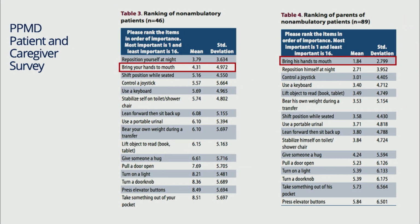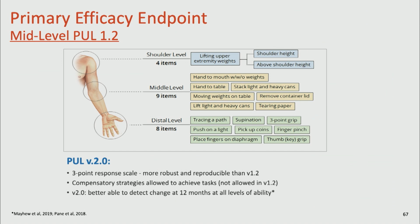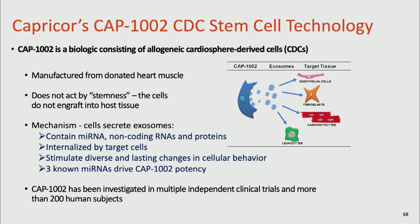With that, I'd like to shift briefly to what we're doing for the non-ambulatory patient population. And one of the exciting advantages is that of cell-based therapy, which we're using, actually cardiosphere-derived cells, Capricor's CAP-1002 preparation. The performance of upper limb has been used as a primary outcome measure. These cells themselves are manufactured from essentially donated hearts, which were destined to be transplanted, but weren't a perfect match, and for whatever reason were not utilized as a transplant. And so these hearts then are used to essentially grow out their cardiac stem cells, their cardiosphere-derived cells.